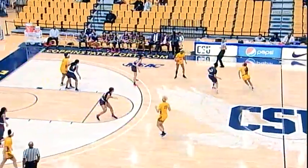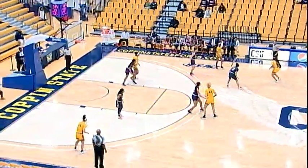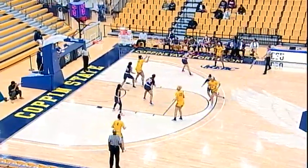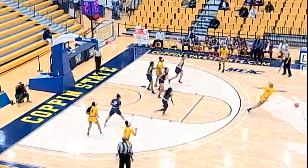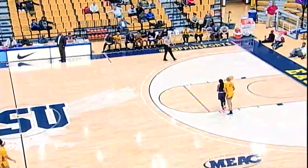Here comes Imaya Price to the forecourt. Hands it off to Hamilton on a ball screen. Now back to Price. Now to Sally on the far block. Draws three defenders on the ball reversal into the backcourt. Was it deflected? Graham picks it up. It was not.